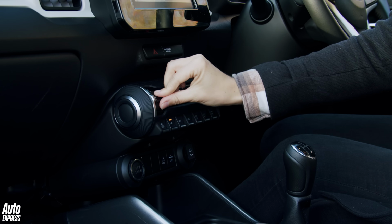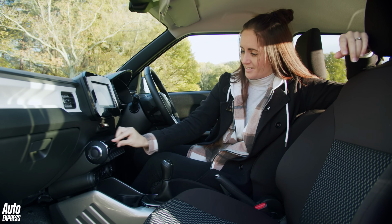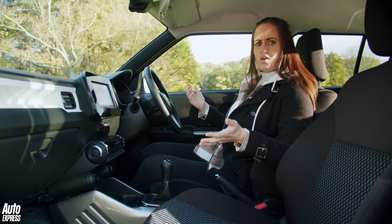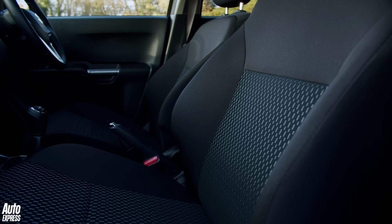Climate controls, physical ones. These, look at these. That's so satisfying. I mean, look. Yes, there are cheap materials, but it's not horrendous. The seats, cheap materials, yeah, but reasonably comfortable.